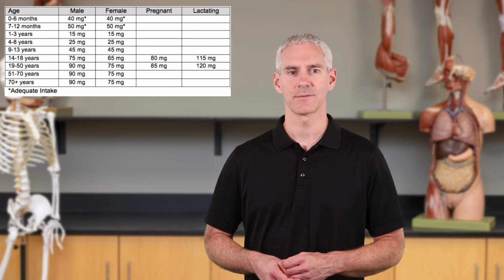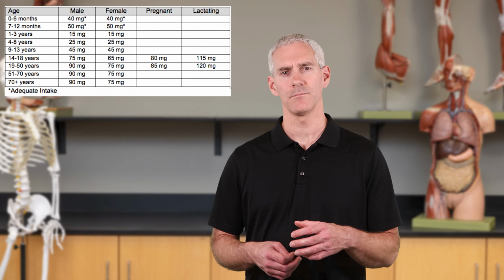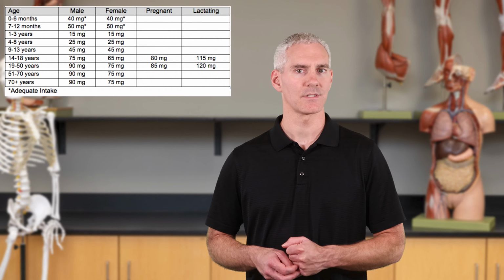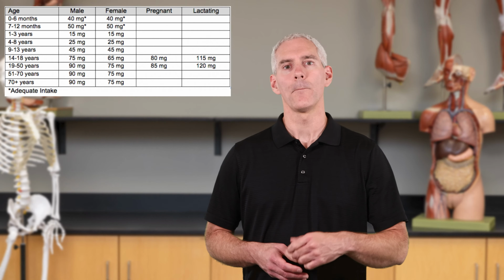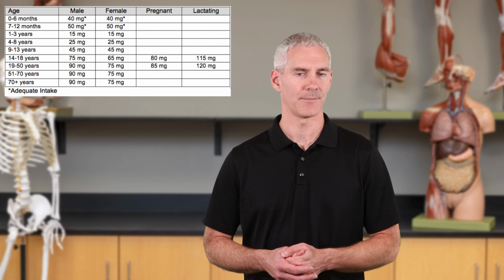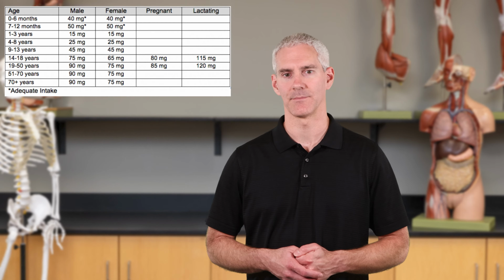As an infant, the recommended daily allowance is about 40 or 50 milligrams. But what's interesting here is that recommended daily allowance goes down through childhood and then back up again for adults. By the time you reach adult age, you're looking at 90 or 75 milligrams, again, that male-female split, 90 or 75 milligrams as a daily allowance.